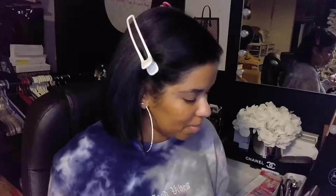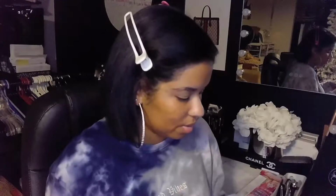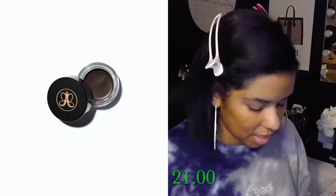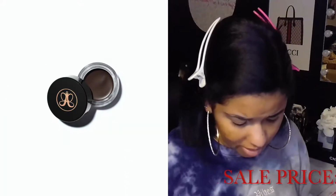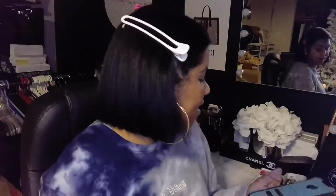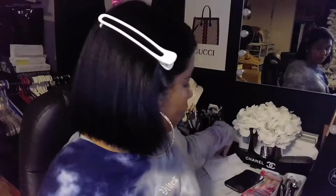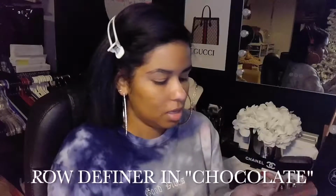So the Dipbrow pomade, I actually got it in chocolate, but I'm also going to be using it in ebony today. But that's one I already had. They retail for $21 and I got it on sale for $14.70. That's a really good deal on Dipbrow. And y'all, I know that seems expensive, but you will keep a Dipbrow forever. I can't even tell you when I bought Ebony. It's old though. I've had it a long time. I love your packaging, Anastasia, on this brow definer. Very pretty.